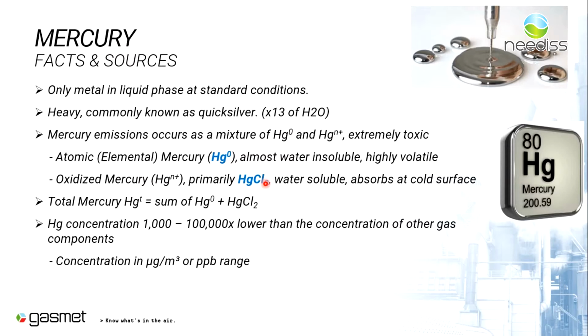When we talk about mercury, we consider total mercury, which is the summation of elemental mercury plus mercury chloride. The concentration of mercury from the stack is 1,000 or 100,000 times lower than the concentration of other gases. We can say the concentration is at the microgram per cubic meter level, or the ppb level. For other typical gases like SO2, we talk about the ppm level, which is 10,000 times higher.